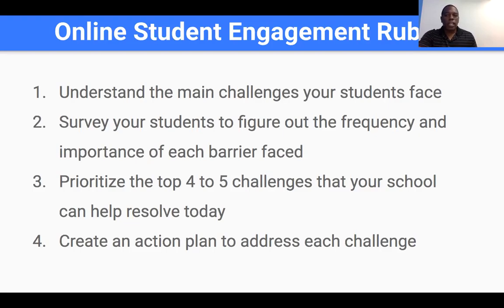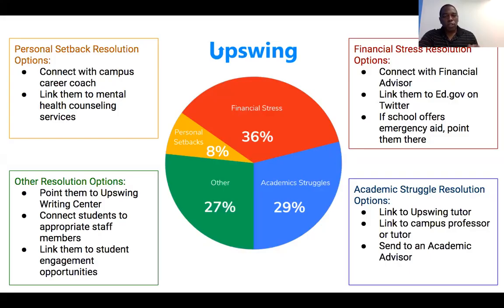So on this next slide here, you can see how we do this here at Upswing. This is a list of what those challenges look like, of all the different types of messages that come in. Some of them are around financial stressors. Some of them are personal setbacks. Some of them are around specific academics. I think that one of the things that's key to pull out of here is that only 29% of those questions that come in are actually specific to academics.